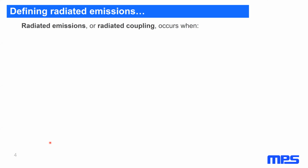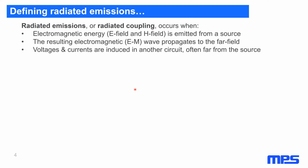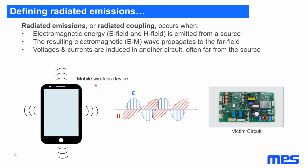radiated emissions or radiated coupling occurs when we have electromagnetic energy comprised of both an E field and H field being emitted from a source, such as a mobile handheld device shown here. The resulting electromagnetic wave propagates to the far field to a device that may not be located very close. And in this far field, there could be a victim circuit in which voltages and currents are induced and could create noise problems.